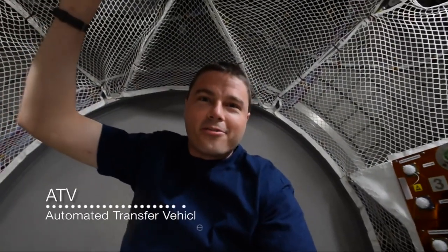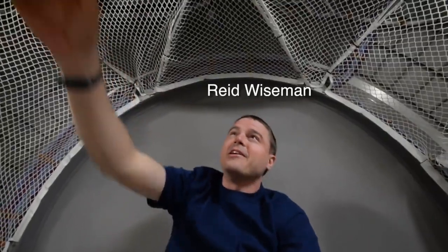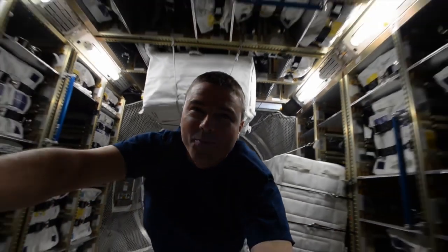Okay, here we are at the back of the ATV. We're at the very back end of the space station. We're going 18,000 miles an hour in this direction. And so I'm going to kick off and we'll do a quick fly through the stack of the International Space Station. We'll pass some fun things on the way.